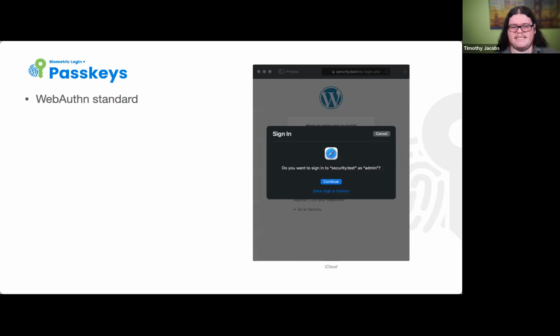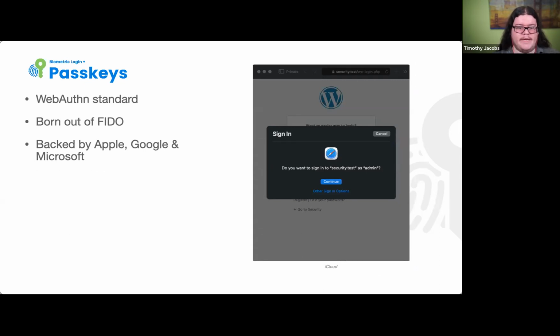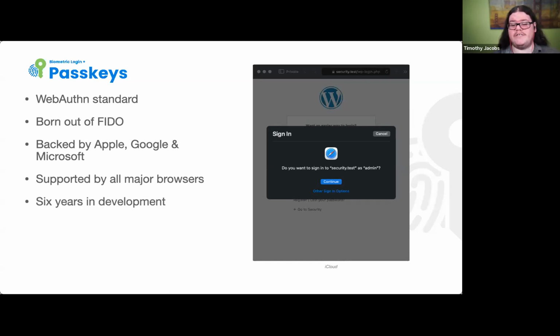And so the thing with Passkeys is that this is based on what's called the WebAuthn standard. So this is an open standard that was born out of the FIDO Alliance. And it's backed by Apple and Google and Microsoft and many, many more. There are countless names that I could have included on this slide. And it's supported right now by all major browsers. And it has been in development for some 6+ years. So this is a very mature standard that's been thought through by a lot of people.